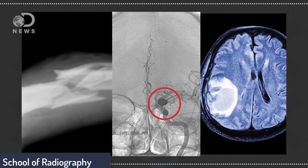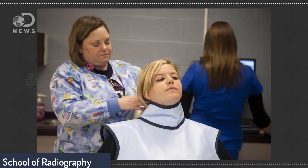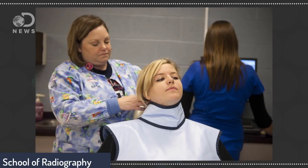They're an incredible diagnostic tool. They find things like bone breaks, blood clots, tumors, and many, many more things you really want to know about without invasive exploratory surgery. And don't be afraid to ask questions. Make sure it's medically necessary and ask to wear the protective shields. They're like a lead apron or a neck guard.